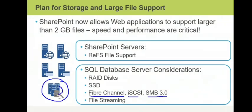Where one server can access that data, but if it goes down, another server could jump in and access that same data and pick up where the first one left off. So those are things like database mirroring, clustering, those kinds of technologies, high availability groups in SharePoint 2012 and later, great things to be able to implement for your best performance, and they are going to require shared storage.